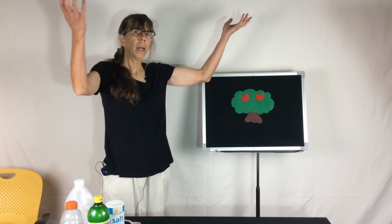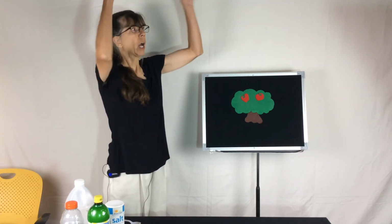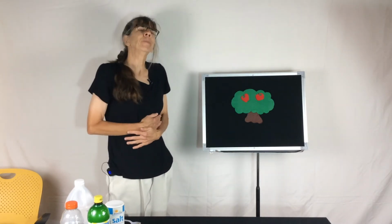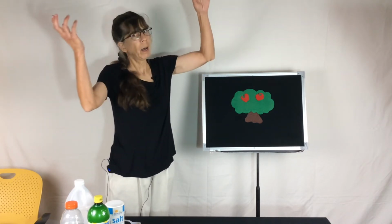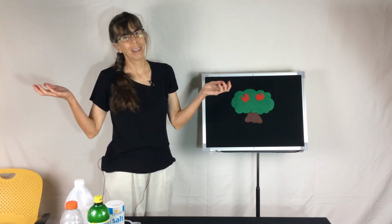Way up high in the apple tree, 2 red apples smiled at me. I shook that tree as hard as I could. Down fell the apples, were they good? Way up high in the apple tree, 2 red apples smiled at me.